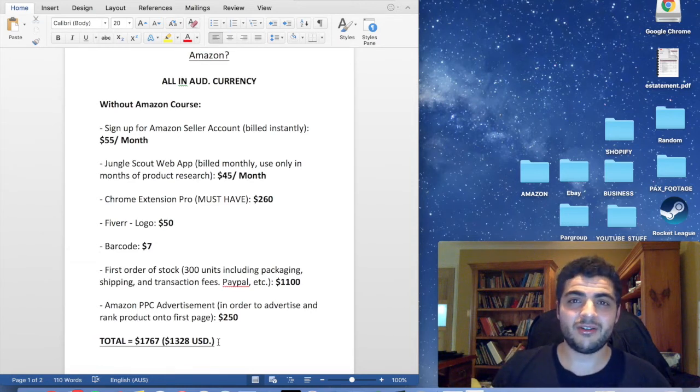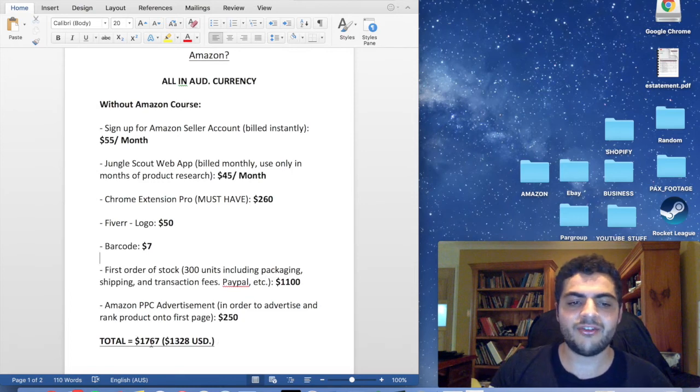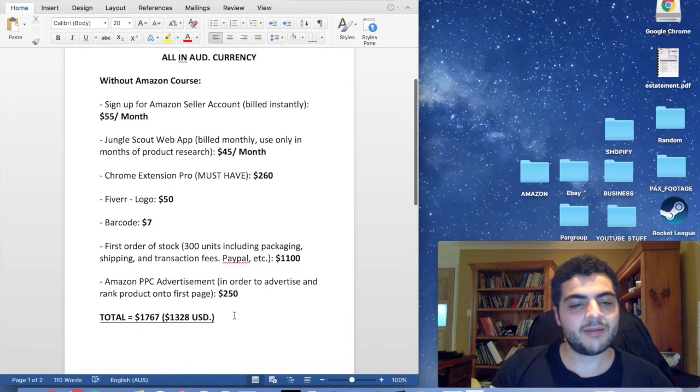So you guys just need to keep that in mind when you see a lot of people from the US saying, hey, you only need to have $1,000 to get all this ready for your first order and this and that. You just have to be careful because that's in US, and as you can see here, there's a noticeable difference from Australian dollars as well. So just keep that in mind.